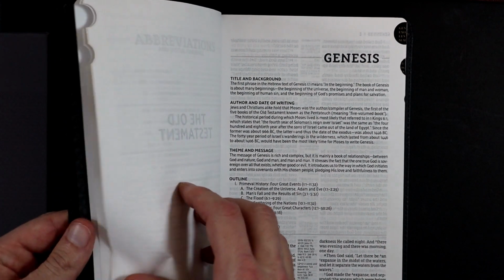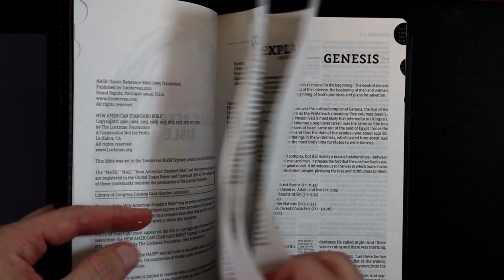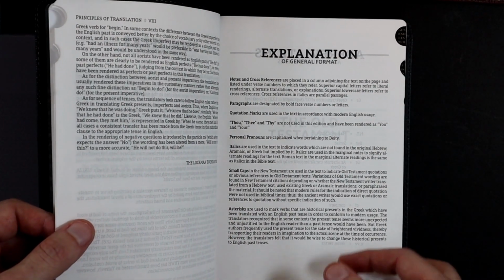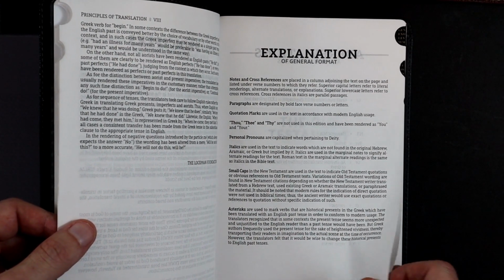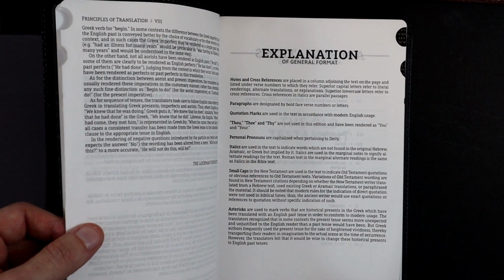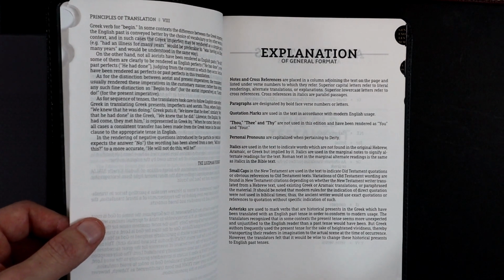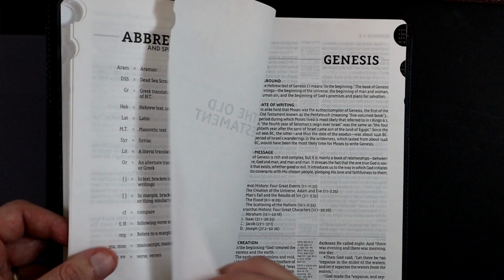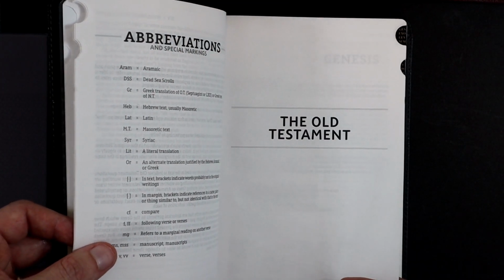Very little material other than your contents page, preface, and principles of translation. These are good to read. Explanation of the general format: in the New Testament, where there is a reference to the Old Testament, it will be in all capital letters. I like that. It just goes into that, and then boom, we're right here in the Old Testament.